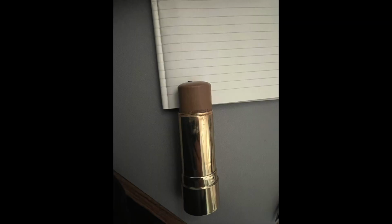And then the last product that I'm going to be adding to the project is also from Merit. This is the Merit Bronze Bomb in Clay. And I have just been reaching for this in the mornings when I'm getting ready for work. Because it's a stick, I can just draw it on. This is one of the only stick cream bronzers that I actually really like applying from the stick. Normally, I'll just use a brush and pick it up from the stick. But this one glides so easily across the face and blends so easily that it doesn't disturb anything below it. So I just draw it on, and it's been really nice.